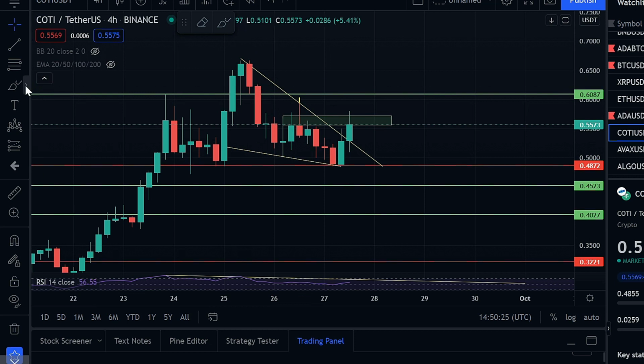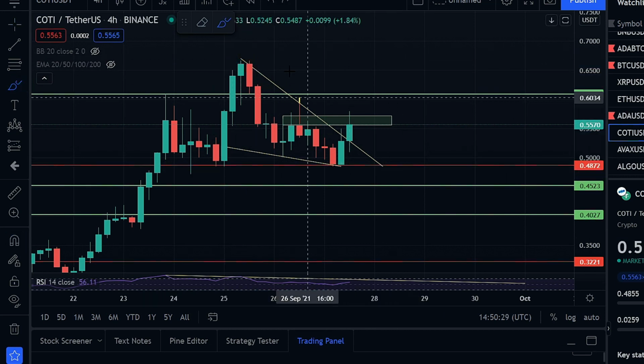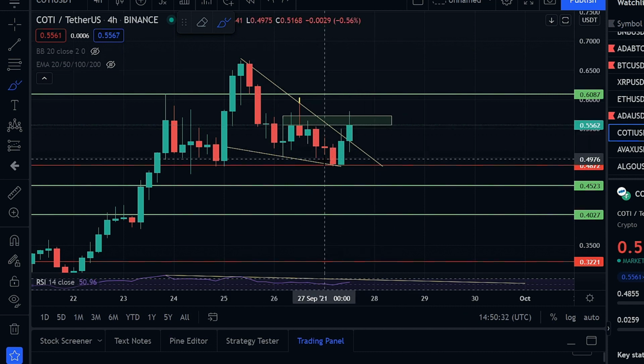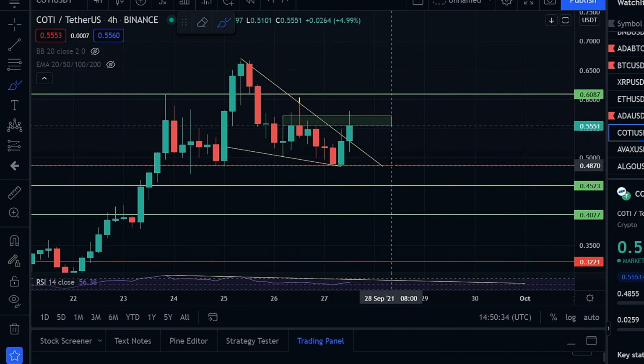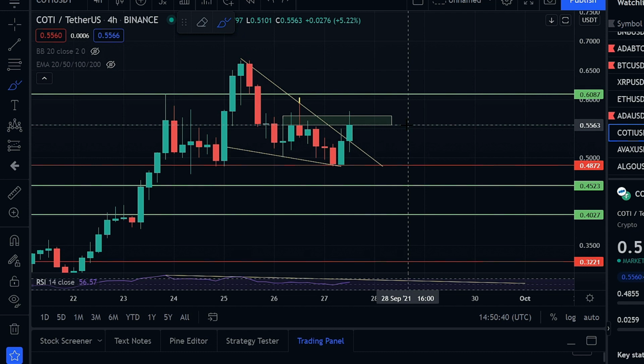Coti just had a pretty good breakout for the last few days. Of course, we have been stuck within this downtrend. We wanted to see that we were able to break that downtrend, establish some support on top of this key, crucial level at 49 to 48 cents, and from there start to work our way back up to set some of those new higher highs.